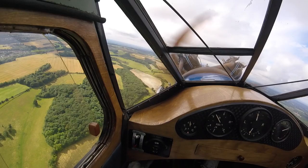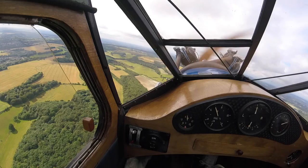Once at height, Bunty is a delight to fly, and the view around is quite good. At cruise speed, the ailerons are a bit heavy compared to the light and powerful rudder and elevators.